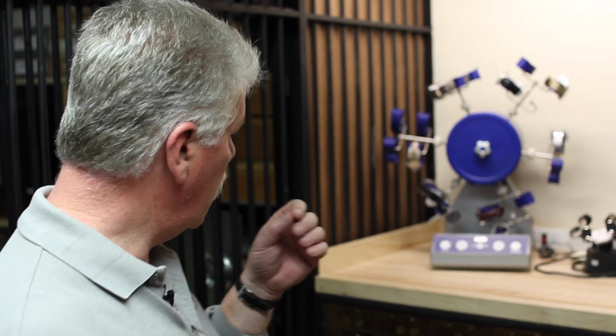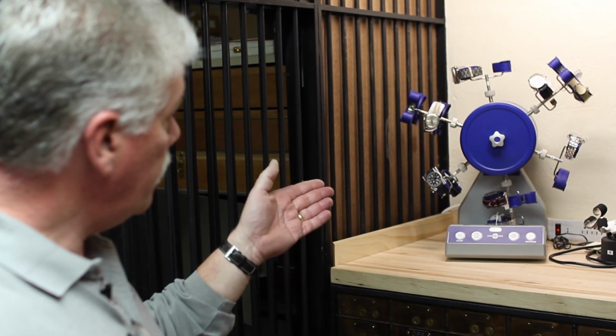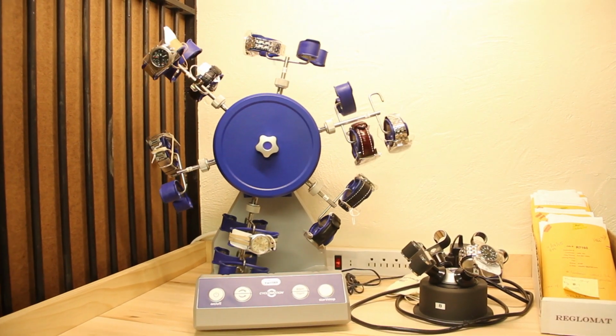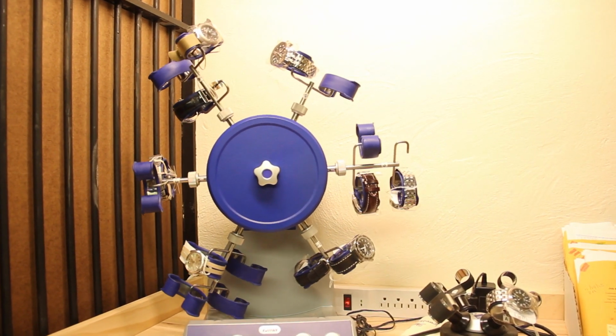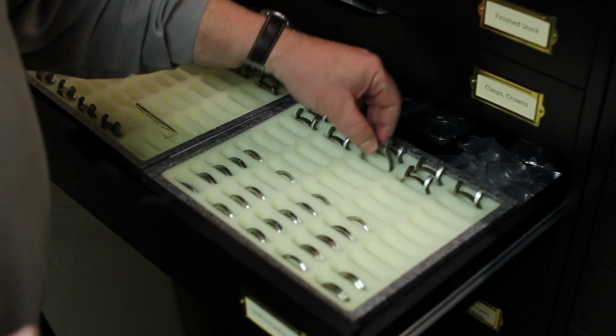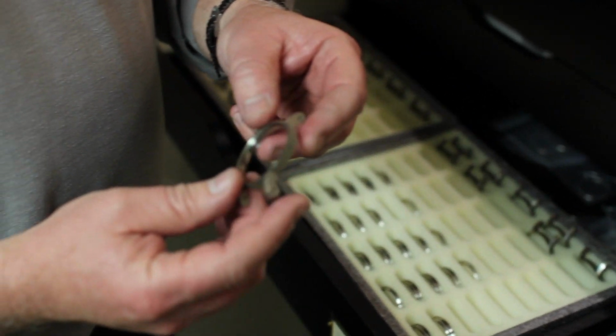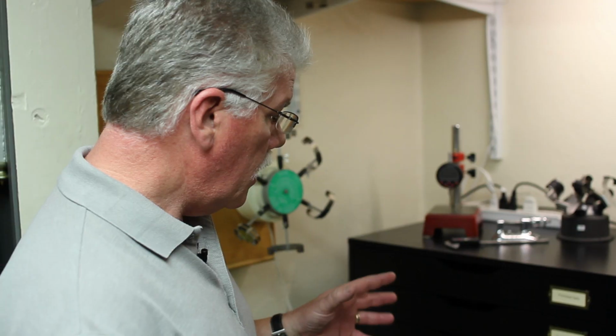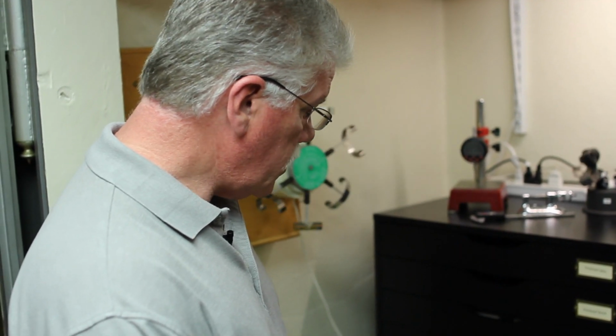Over here we have a large winder, and what we do here is we will put automatic watches on there, and it'll wind them up. We can test them, make sure they're working right. Basically, these are cabinets that have a lot of our parts in it. So I'm going to put on my glasses here. So a lot of the parts that we use or make, some parts that we buy and parts that we manufacture are in this cabinet for building movements and watches.